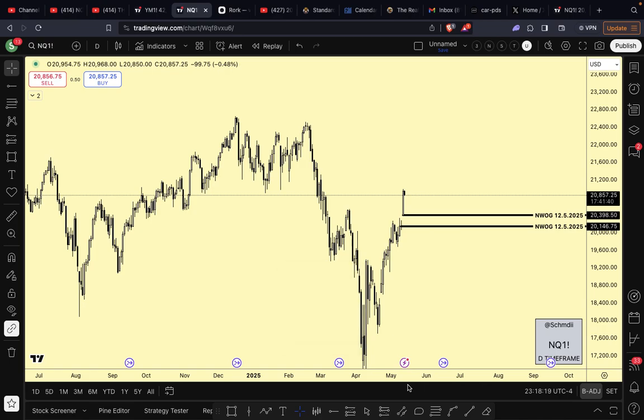And today we're looking at the Nasdaq. Been quiet for a bit. It's just taking some much needed R&R. It's keeping things balanced in the personal life.